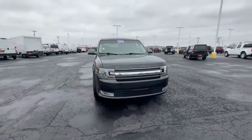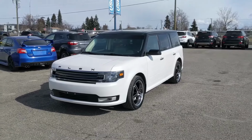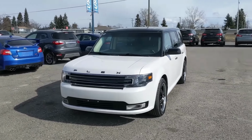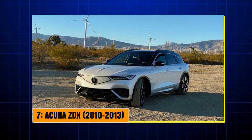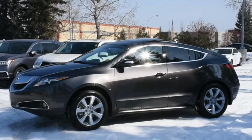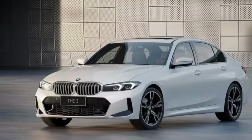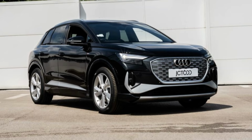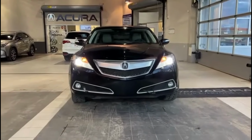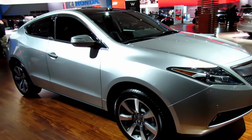The Flex proved being different only fails until everyone copies you, like the car at number 7 that invented an entire segment. Number 7. Acura ZDX, 2010 to 2013. Acura built the coupe crossover in 2010, and everyone called them crazy. Today, BMW, Mercedes, Audi, Porsche, they all copied it. In 2010, Acura looked at the luxury market, saw zero coupe crossovers, and spent millions developing one anyway.